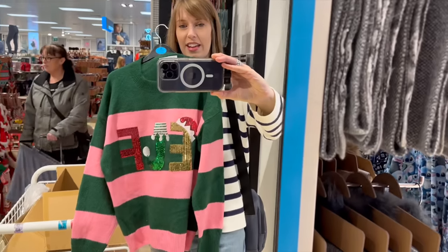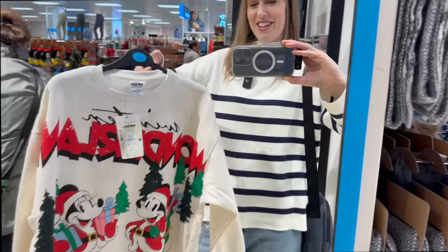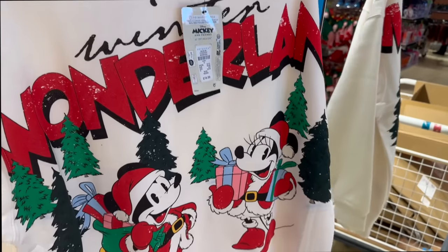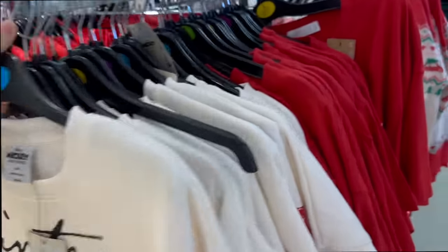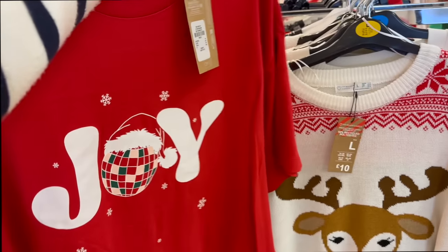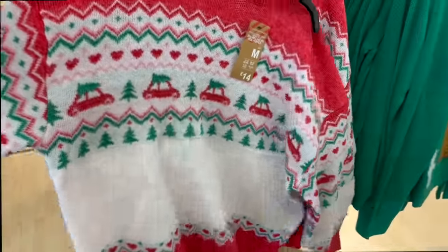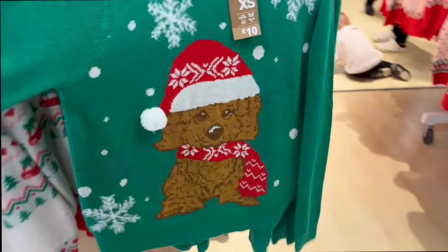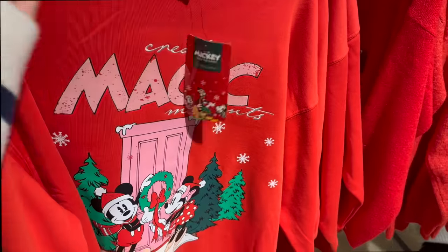Okay, what do you think? Elf Christmas jumper or winter wonderland? This one's cute. I like that one. £16. We've got lots of Christmas jumpers as well. A reindeer one. Christmas t-shirt. Christmas jumper. Oh, cute little dog. Another Disney jumper. £16.